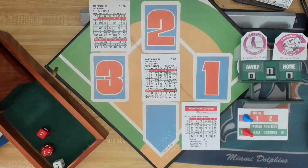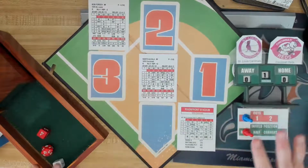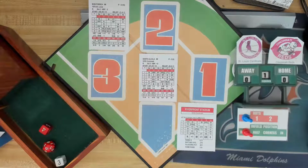Starting pitcher for the Cincinnati Reds in that game was Santo Alcala, 11 wins, 4 losses, a 4.70 ERA. He gets the call tonight. So let's see what we have tonight as we get ready. We are using red, white, and red dice for the Reds since they are the home team. And we are all set and ready to go.